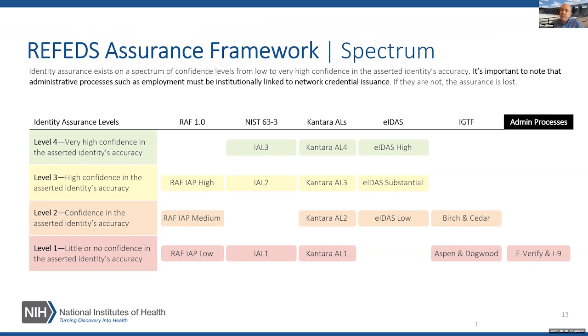And then we recommended moving on to what we see here within the assurance spectrum of low, then medium, and then high, and working to pursue those.